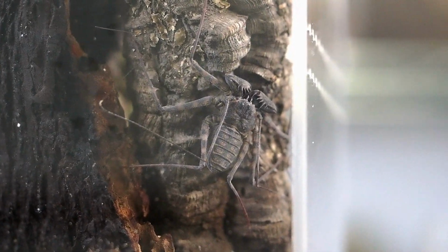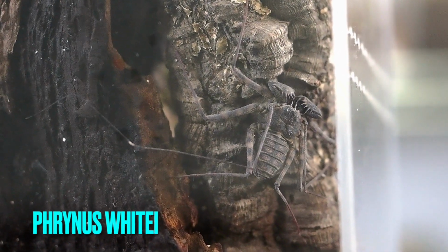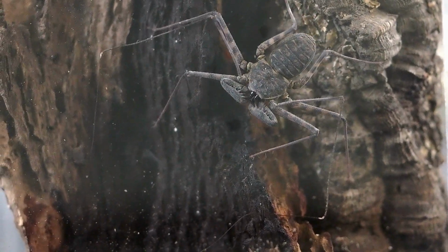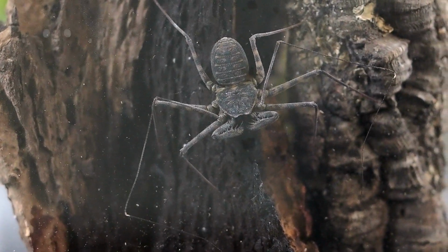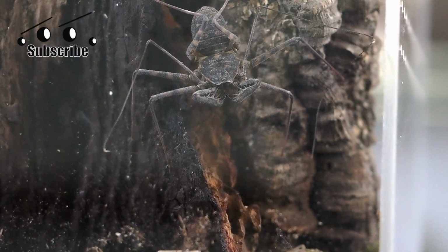This whip scorpion is using her front leg as a sensory organ. She is probing to see if there is prey, and if she senses something, she's going to go for it. This is exactly what is happening, because what you don't see is that there is a cricket out of the frame, and she's adjusting herself to the best position to strike. I find them really fascinating. They don't possess any venom, but they are just like a horror movie.